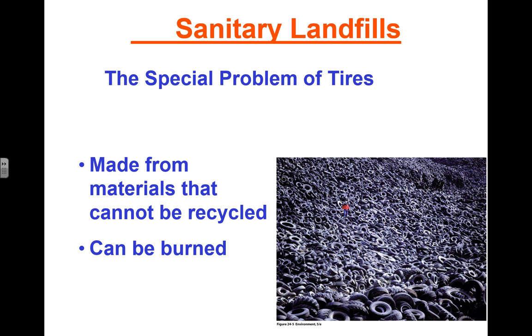He's wearing a red shirt. All of these tires are going to be burned, so they're at an incinerator, and 45% of the tires are burned. But they're really not allowed to be put in landfills. Many states ban them. The reason why is because they're really large and they take up a lot of space.